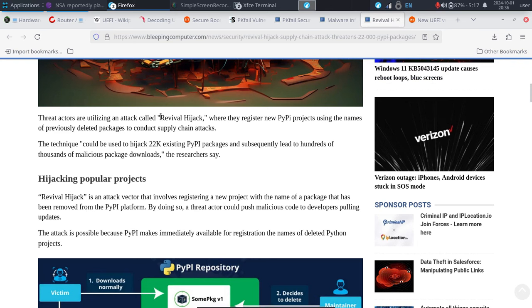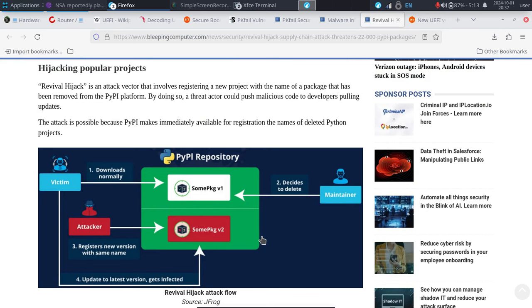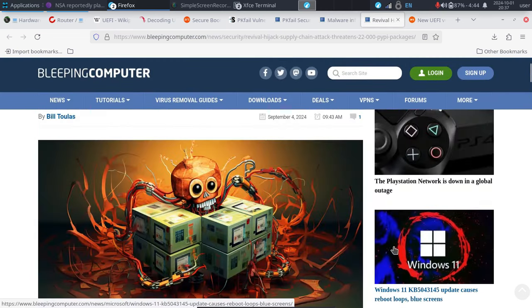So what happens is they're using something called a revival hijack, and what that means is after packages or libraries were deleted, they register under the same name, and in that way they can use the previous reputation of those packages and then insert malicious code into them. Someone has deleted some package, and maybe it had a great reputation, but it got deleted. Well, then somebody, for example, could simply create one of the same name. So then it appears to be the same creator, and if it has a strong reputation, you're going to get a lot of people downloading it. So that's another attack that can happen, and it has been a serious problem with Python libraries.